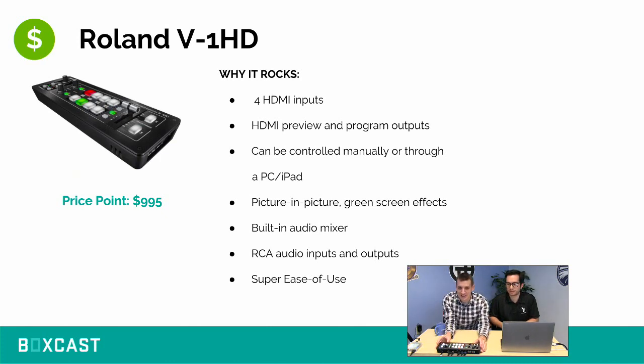You can see I've actually got it on the table here, the Roland V-1HD. We use it for our monthly webinars when it's just a small little environment like this and we don't need anything too crazy. It's an awesome plug-and-play switcher at a great price. If you're new to live video switching, you've never switched before, this is a great starter switcher. If you're a one-man show, or on a small team, this is also a great option because of the plug-and-play usability. It's more tabletop, it doesn't rack mount.